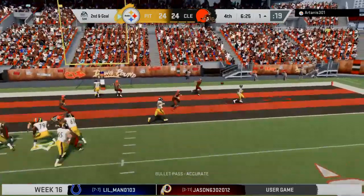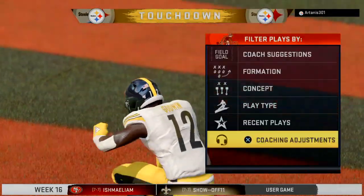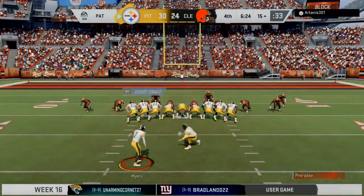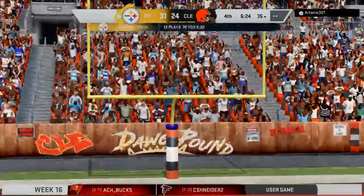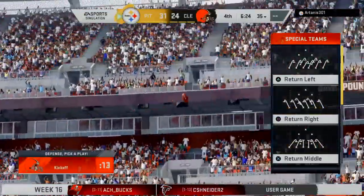2nd and 1. Got his man. It's caught for a Steelers touchdown. Chris Godwin, his 6th touchdown of the season. And they are able to break the tie and move out in front here in this 4th quarter. Myers connects on the PAT. And the decision to just kick the extra point winds up successful.